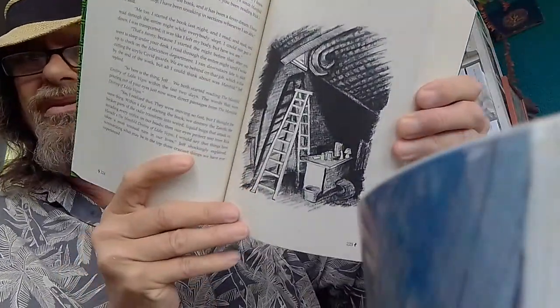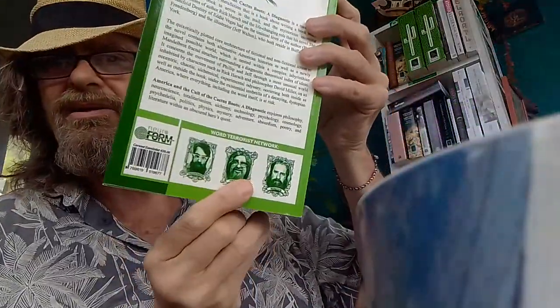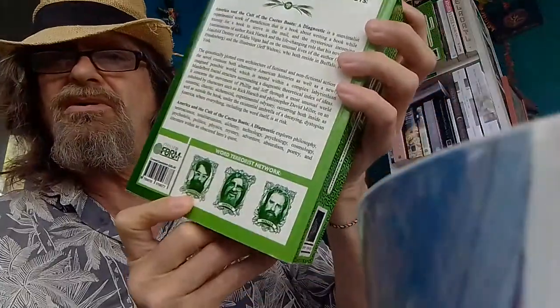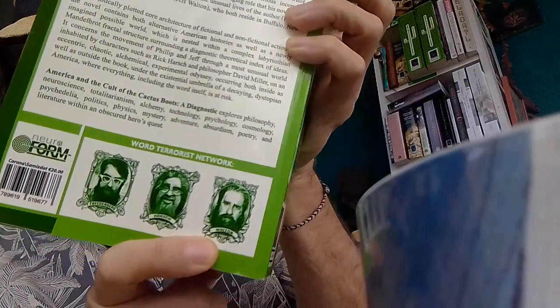Let's see, what do we got here? This is dead air time because I was going to mark it, and I never do that. Another of his drawings. Oh, there's the author photo, which is a drawing, of course. Captures him. Oh, I wanted to say about the back, I look like a dork. Friedenberg looks like he might be a bit mad. But the only one who gets the cool, dangerous look is the illustrator himself.